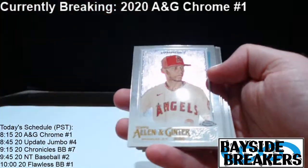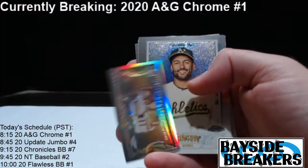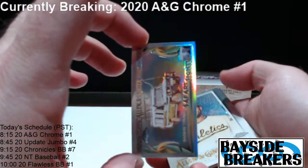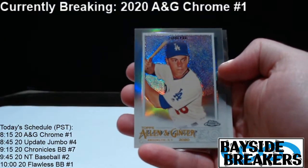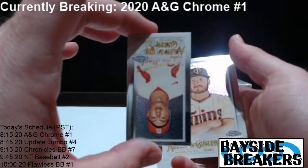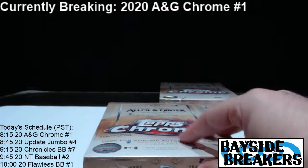Ichiro Mini. Safari Sites Safari Truck. Oops. There's again. Safari Truck. Refractor Will Smith for the Dodgers. Mini is Kwang Hyung Kim. Been saying his name quite a bit. And Donaldson rounds out box number four.